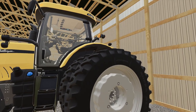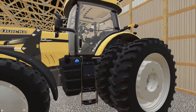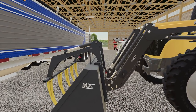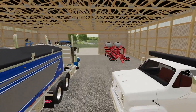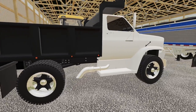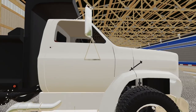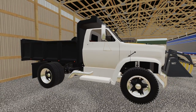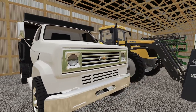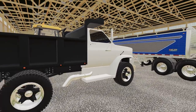We got a MT685 Delta, or D, Challenger with a quickie loader. Grapple hook on the front. Got an old Chevy rock box here. Dump box. Look at that muffler out the back. Whew. Pretty. Thing kind of looks mint. He's known for his trucks and he keeps them clean, that's for sure. Wow. That is one clean dump box there.